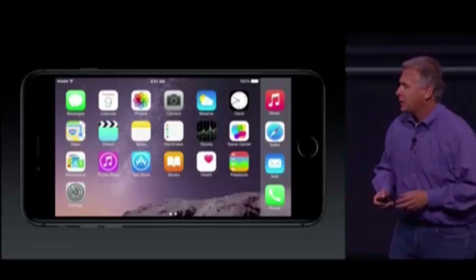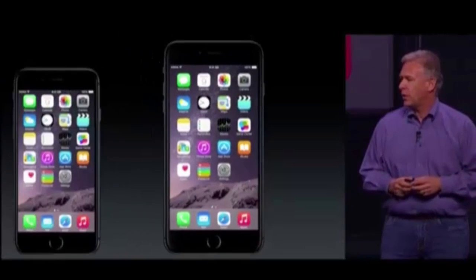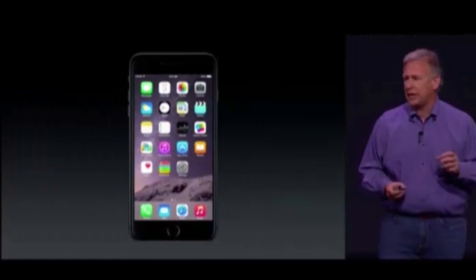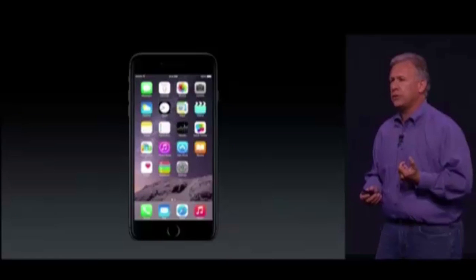So we do everything to take great advantage of these huge displays, make them more capable. Now, one of the things the team's worked on is to help you not only feel great in your hands with these phones, but make it easier to use one-handed.